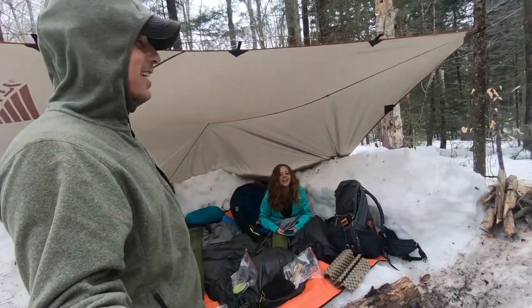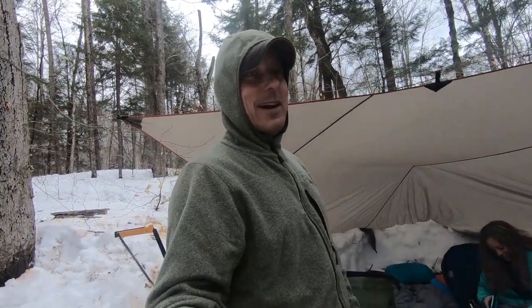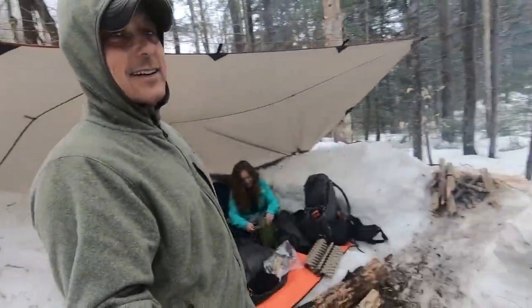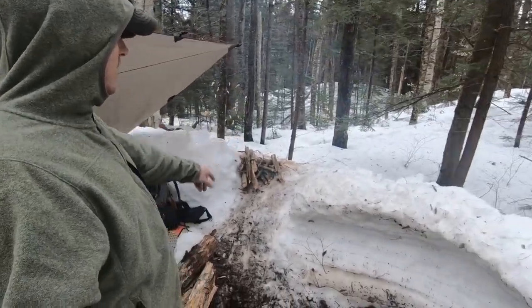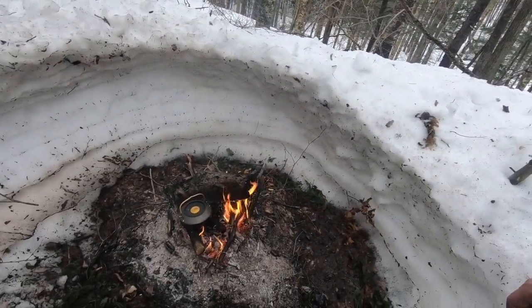Look who's awake! It's Fitchick! Good times. Went out and got the bear bag. Cut up some wood there. Just got some dry hemlock. I got a little fire started. I got a pot of water on.